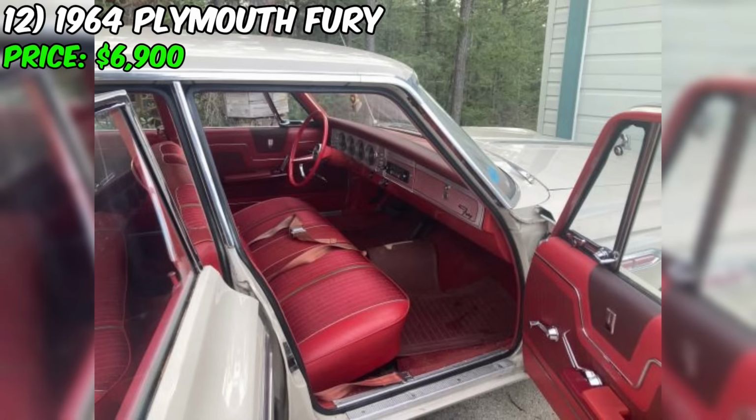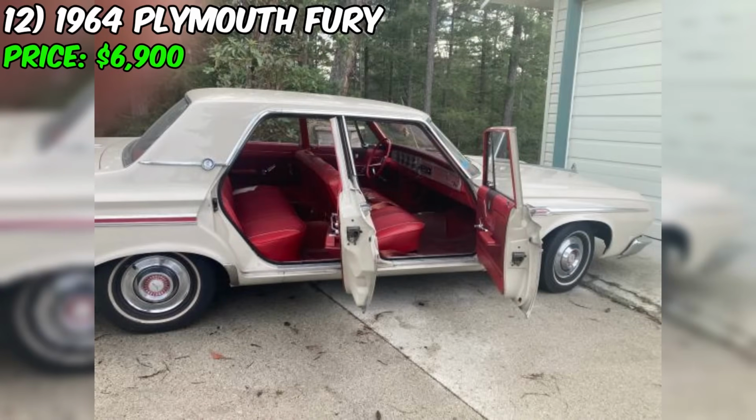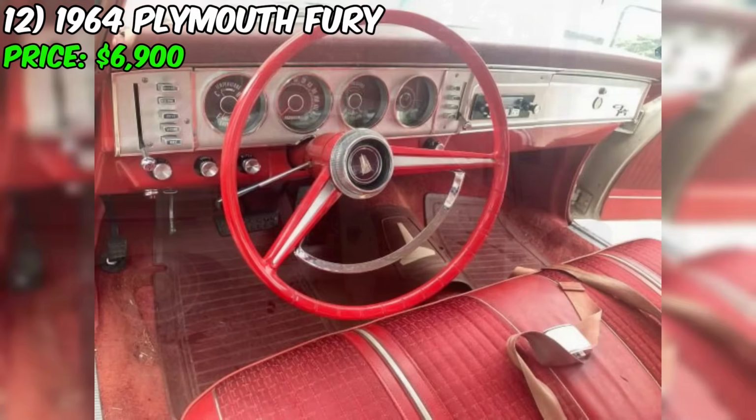This car was purchased as part of an estate sale and has been lovingly cared for by its current owners for just under 2 years. It's clear that this Fury has been cherished and maintained to the highest standards. Under the hood, you'll find a reliable 6-cylinder engine that's paired with a push-button automatic transmission, a feature that's both retro and undeniably cool. The seller notes that the car is driven regularly and has always performed flawlessly, which is a testament to the quality of this classic Plymouth.